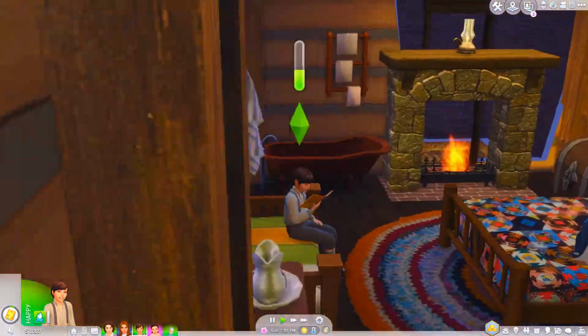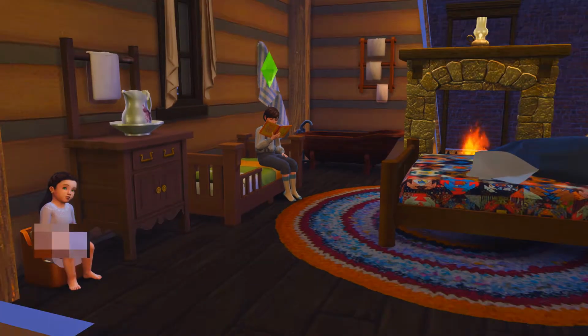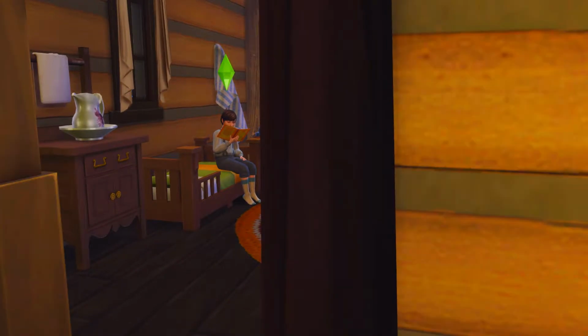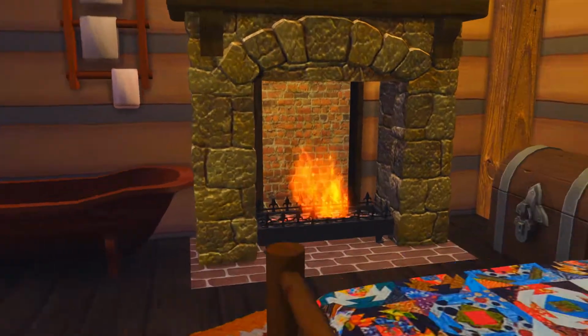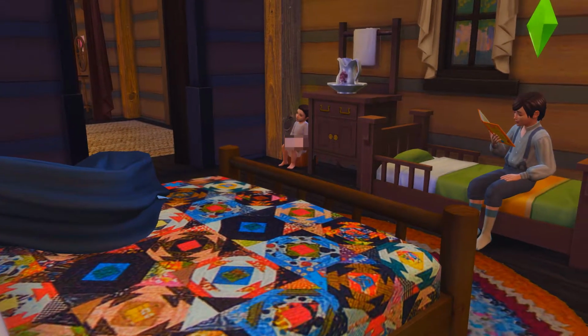Let's get something a little more aesthetic. Well, you can watch her go potty, I guess. That's kind of funny, kind of not, but whatever. Oh, okay, stinky booty.